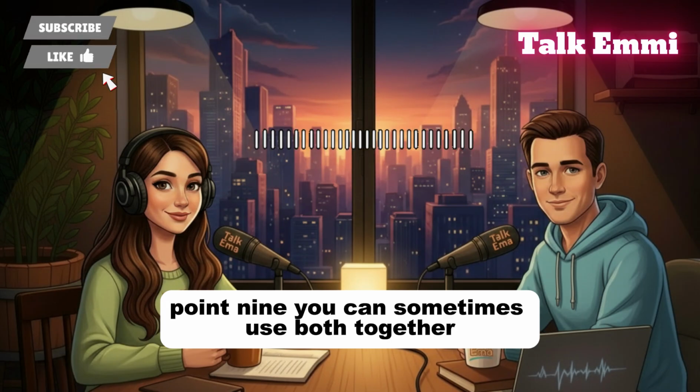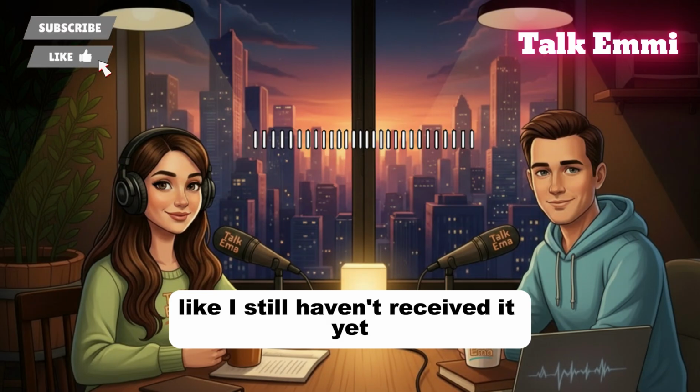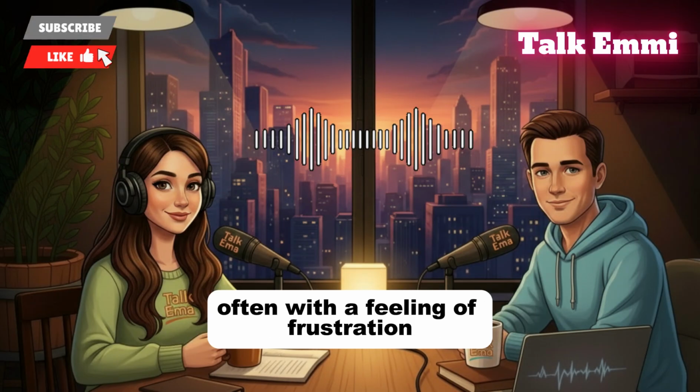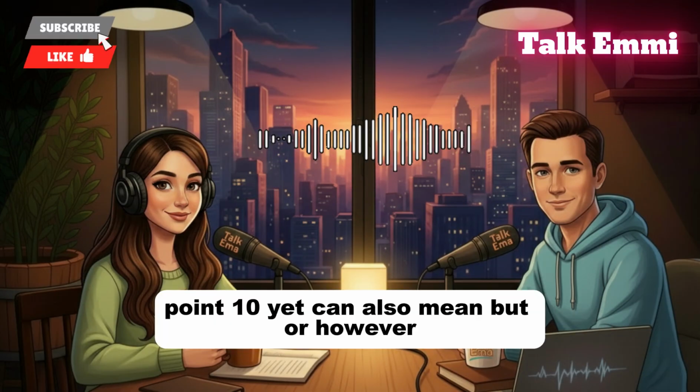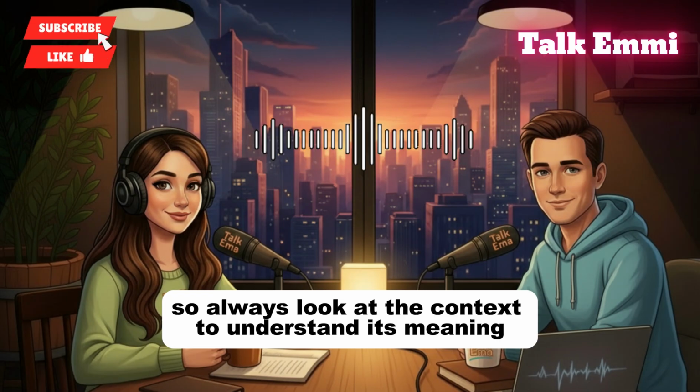Point 9. You can sometimes use both together. Like, I still haven't received it yet. This shows both continuation and expectation, often with a feeling of frustration. Point 10, yet can also mean but or however. So always look at the context to understand its meaning.